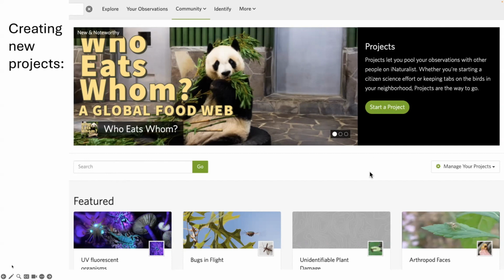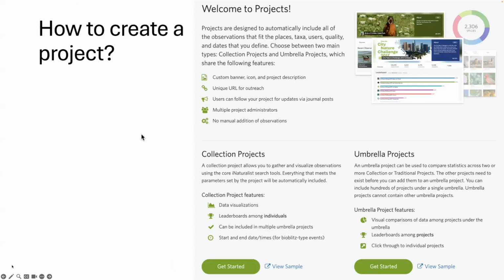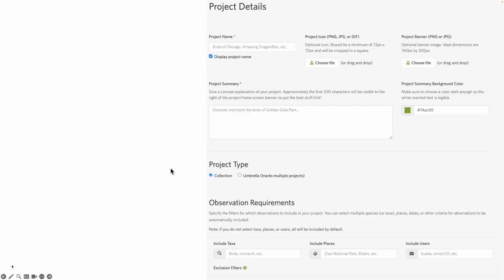And this is where you also start a project. Once you click on Start a Project, it will give you two different options. One is a collection project, and the other is an umbrella project. Basically, a collection project is what we'll create for a BioBlitz event, when we all go out for a few hours or a whole day, and we document everything we see within a specific area and a specific time frame. The collection project could also be a few other options that I'll specify later, and I'll explain these differences. But this is what the project page would look like.